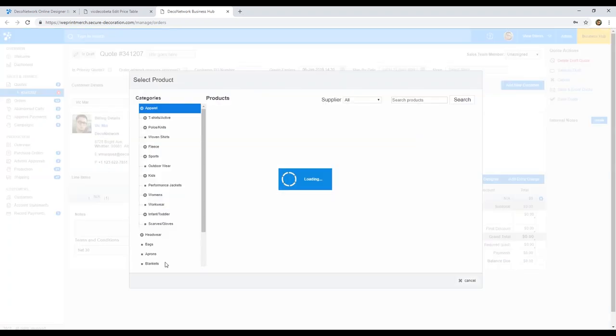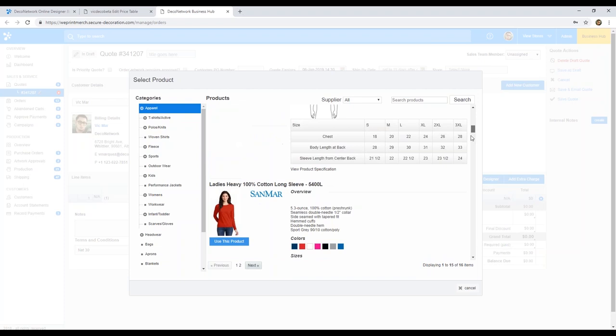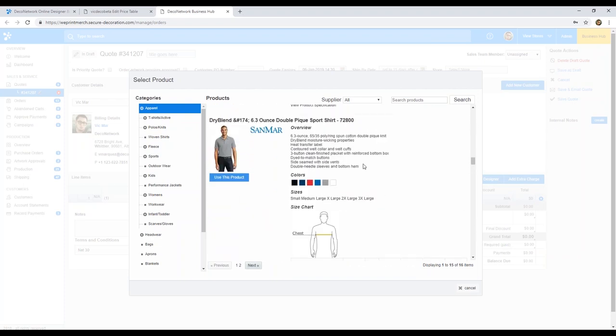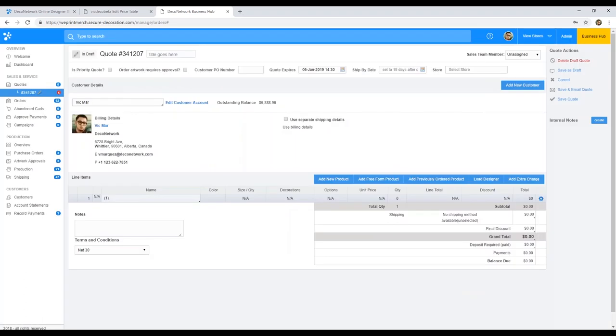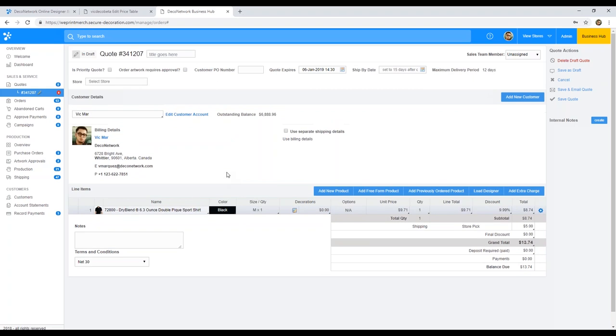It's going to give me the exact same product catalog, but it's visual based, so I can see a little bit more details. I can see the color options. I can see what type of products we have here. So I'm looking for a polo. Here we go. Let's go with this one. All right, so it's pulling that information right into the quote here. You can also switch colors. The default is black, but I'm going to switch it over to that sports gray.